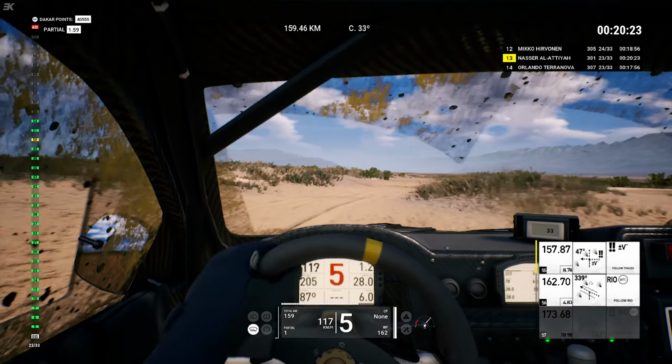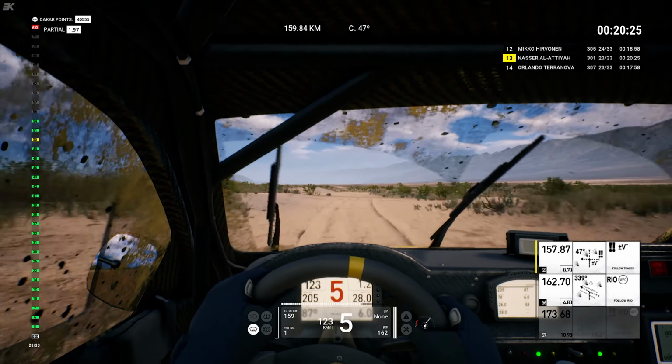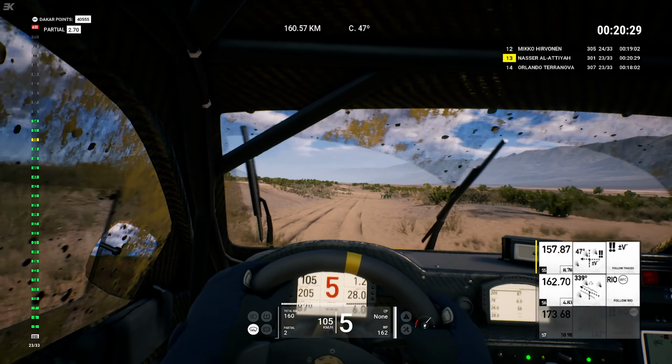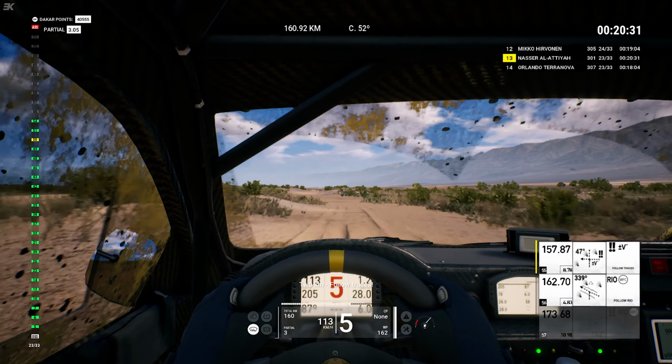We're looking pretty slow compared to everyone else, but at least we're making it through. I'm going to follow these traces.